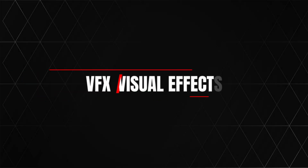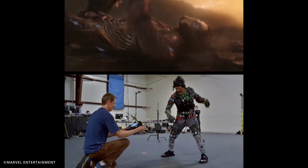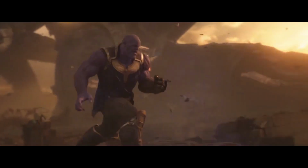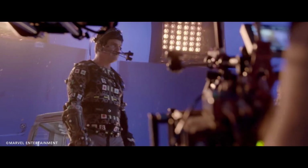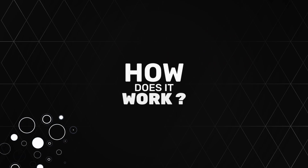VFX stands for visual effects, is the art of creating images in post-production that we can't capture during filming. Whether it's because it's too dangerous, impossible, or just super expensive to do in real life, that's where VFX comes in. Now, how does this magic happen?